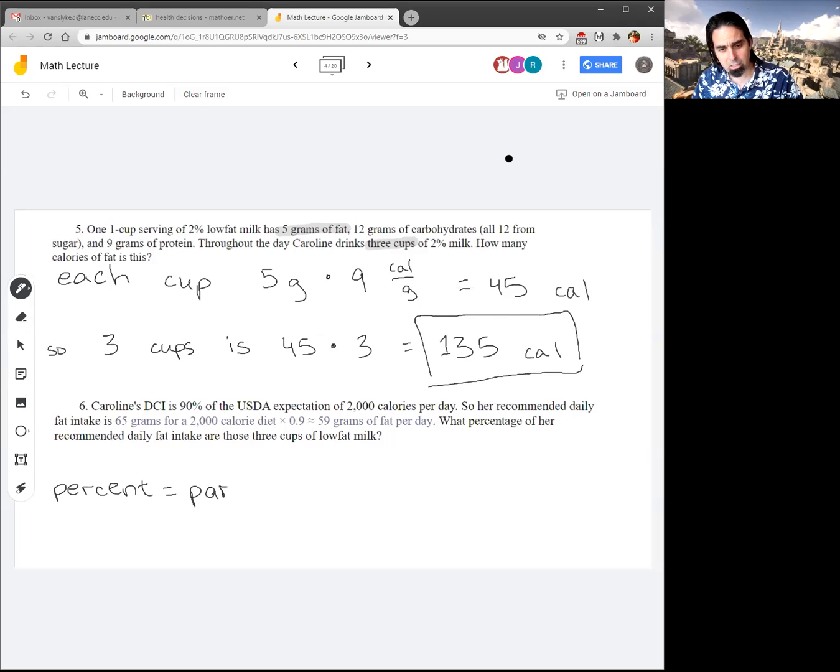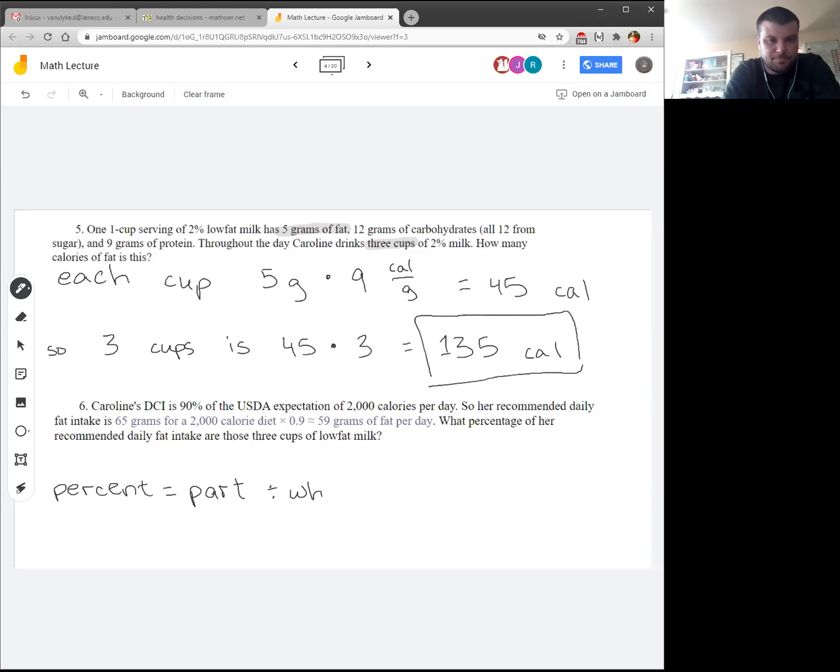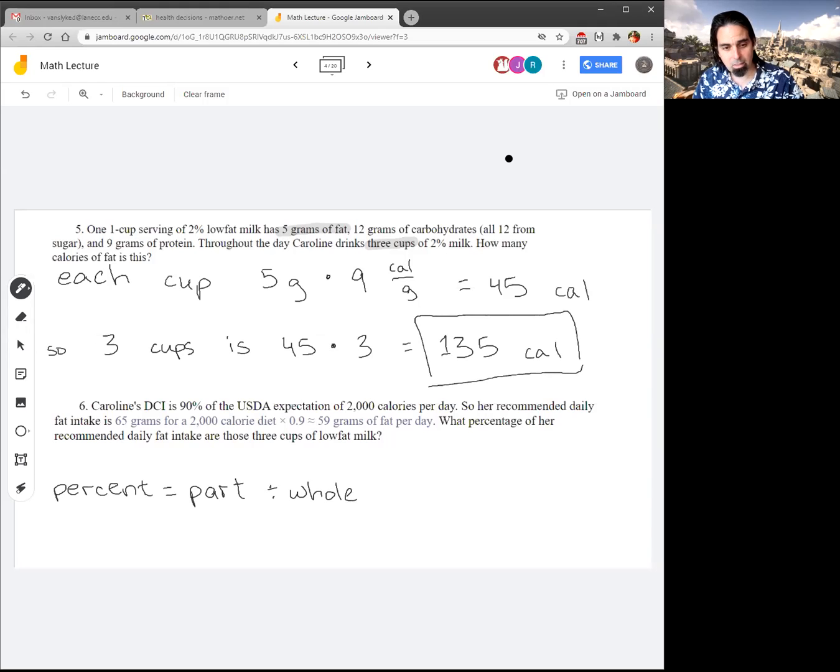For part 6, we're going to use part divided by whole. That's how we get the percent of an amount. So how much is 135 as a part divided by, oh, it's not telling us how many calories. So let's back up. We actually don't need that. Our whole is going to be 59 grams of fat.